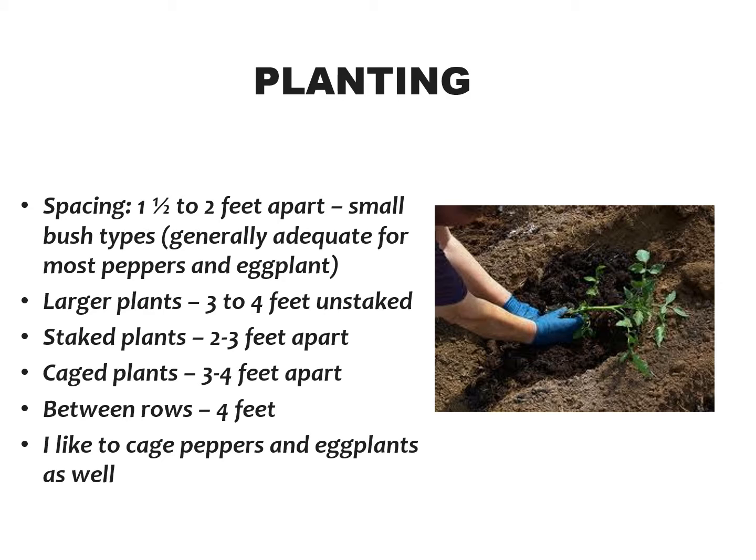For the larger plants, 3 to 4 feet, generally about that much room unstaked. I'm going to stake all of these crops because the peppers and eggplants, once they get a large load of fruit on them, a lot of times they'll blow over if we have one of those heavy thunderstorms in July or August.